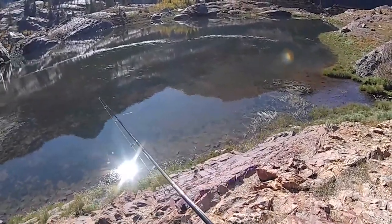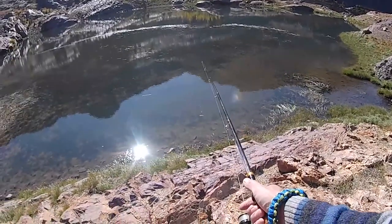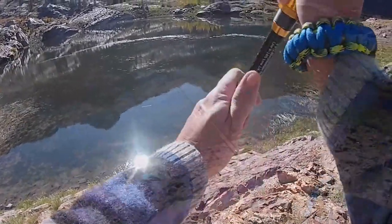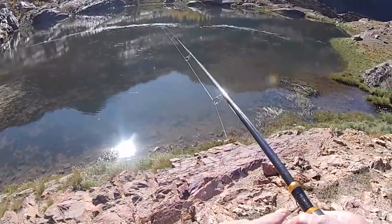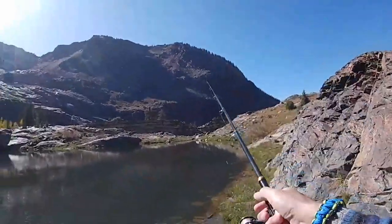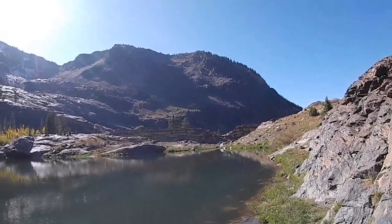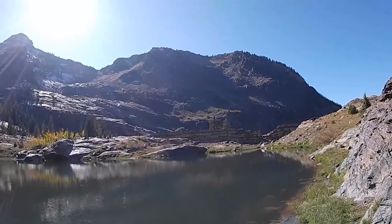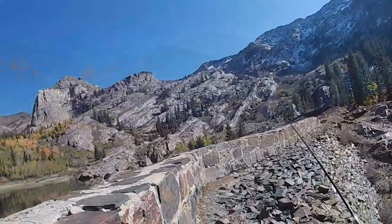See one down there, I think. Make a cast before I go any further down. He was interested, but he didn't see it soon enough. One thing about fishing at 9,000 feet, not really any other fishermen.